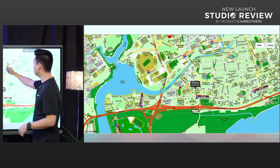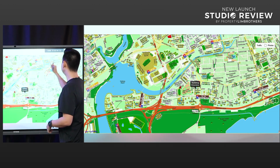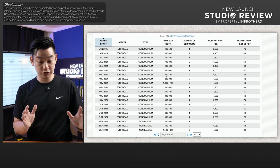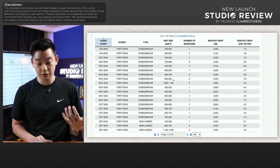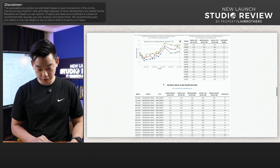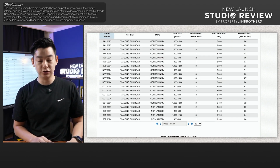Rental-wise, there's completely no issues because we also want to have a look at some of the rental transactions that have been done in the area. So let's also have a look. Rental sites for investors, if you want to have a look at some of the transaction volumes here, we can even pull up, for example, Fulcrum, which is just going to be right beside here. We can also see that every single month, you're going to be getting a rental transaction happening in these areas. So that's pretty healthy. We can also see the other newer one, the line at Tanjong Rhu, which is going to be right beside Fulcrum here as well. So rental contracts wise, almost every single month you're going to get rental flow and transactions happening here.